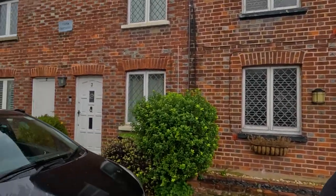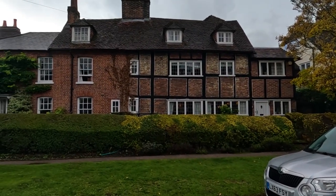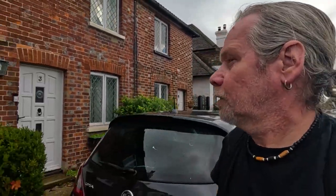I mean, they're lovely, look. The White Cottage. These are York cottages, they're called York cottages. That looks very old. So yeah, York cottages. I mean, how much are these worth? How much must these be worth?